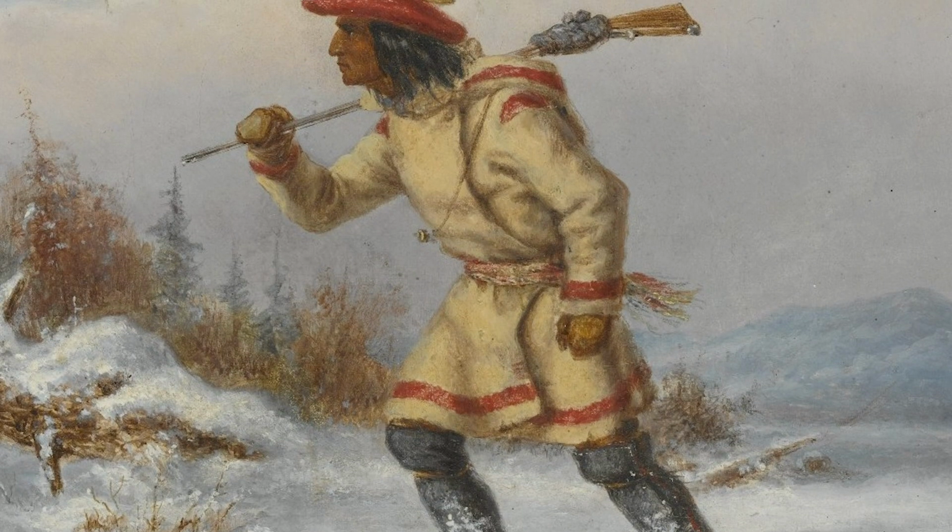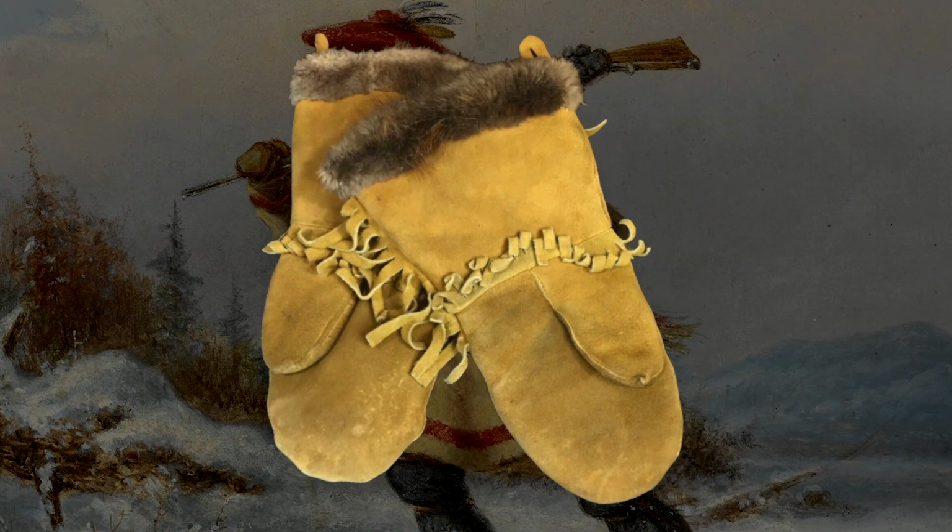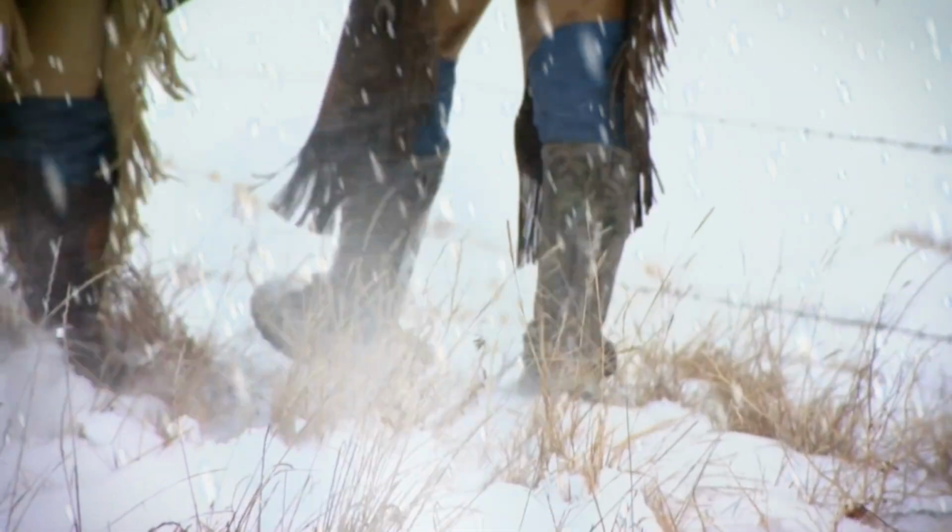The frontiersmen and trappers found that mittens lined with fur did an excellent job of keeping in warmth. Of course, you're limited in mobility, but at least you weren't cold.